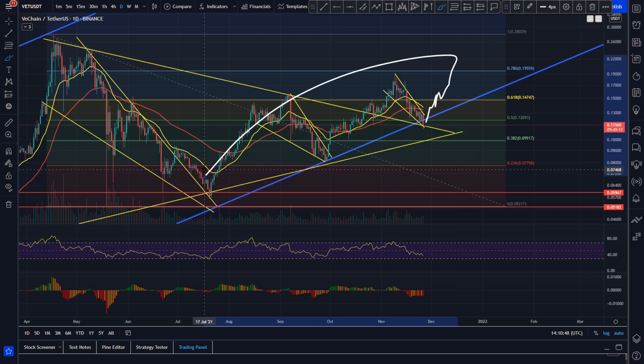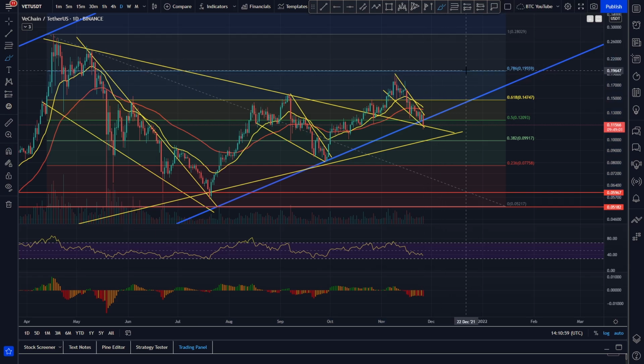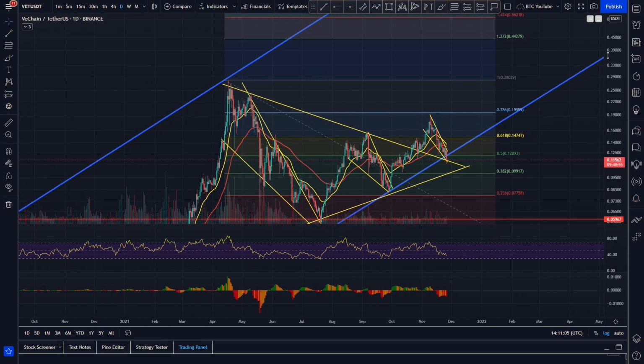But you can see overall Vechain, despite being bearish, it's not looking too bad, is it? Got higher high, higher low, higher high, higher low, making quite a clear uptrend here. And we do want to see that bounce that takes us basically to another higher high coming up towards that 0.78. So overall Vechain obviously not looking very good and has been underperforming for a good while.